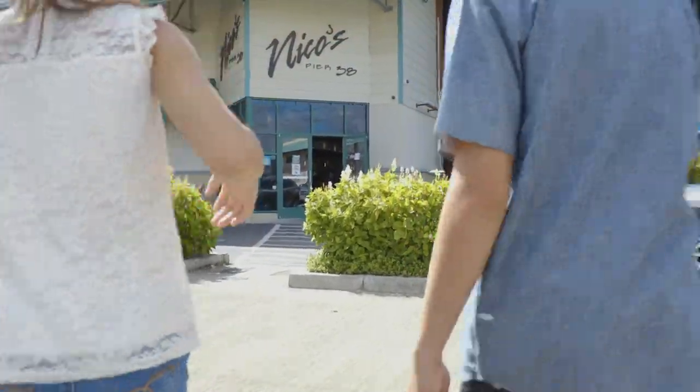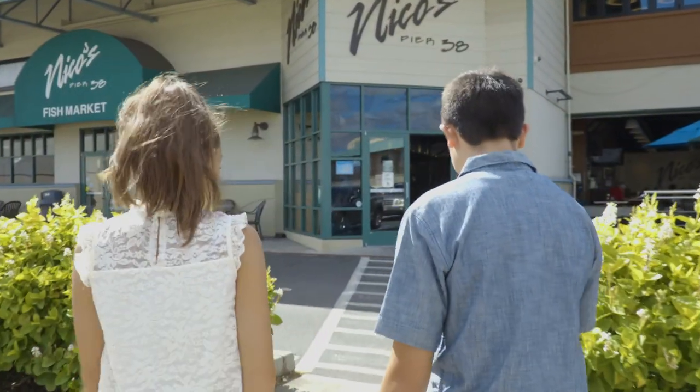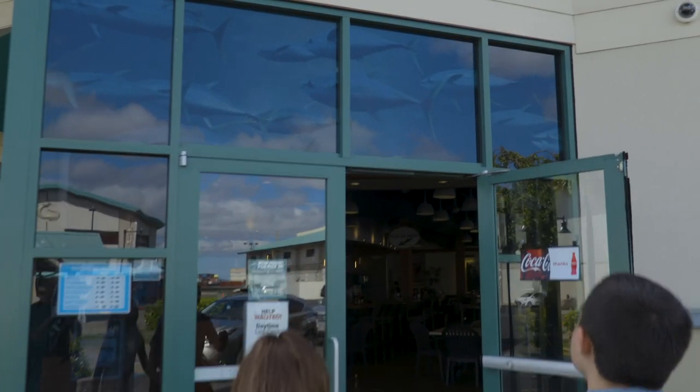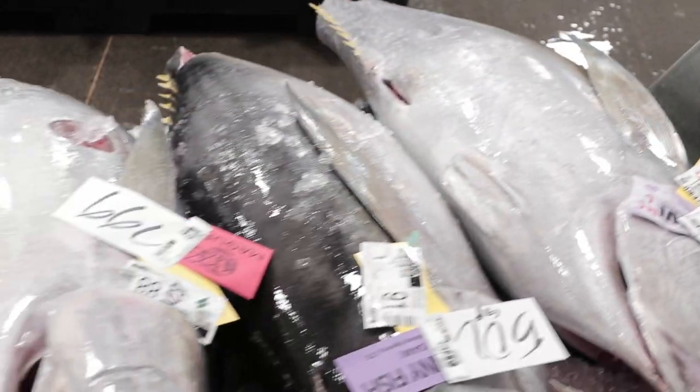Here we are going to NICO's. We're super excited to be able to cook with Uncle NICO. They have some of the best seafood in this restaurant. It's so fresh because they're right next to the fish auction.